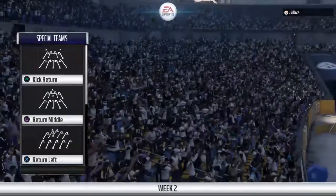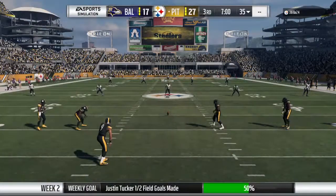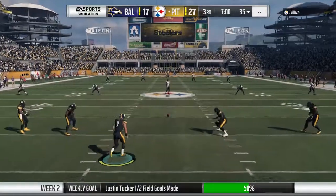So, now you folks don't know what you're missing. Ready to get back, though, to this Week 2 matchup. Let's get to it.